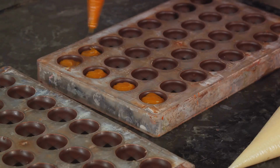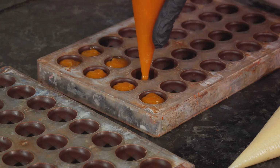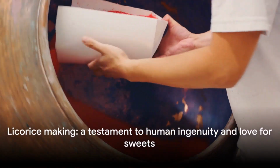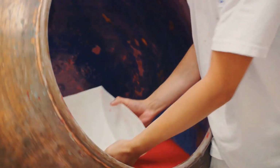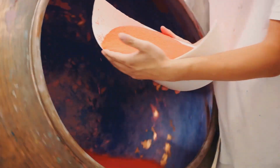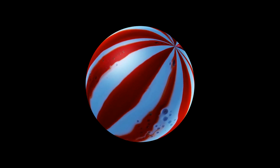This not only reduces their moisture content, but also helps to concentrate their inherent sweetness. Once dried, they are ground into a fine powder, unleashing their flavor potential. The powder is then boiled in water to extract the sweet aromatic syrup, a process that takes hours of careful simmering and stirring. This syrup, a liquid gold of sorts, is the base of our beloved licorice. Licorice, as we know it, needs more than just this sweet syrup. Additional ingredients such as sugar, binding agents, and other flavorings are carefully measured and mixed in.